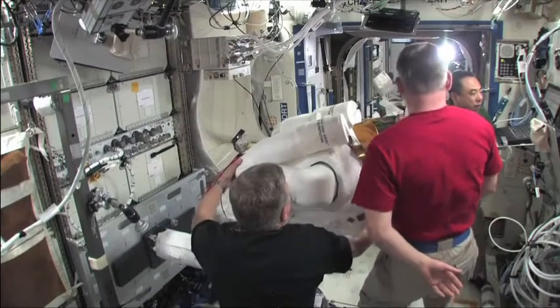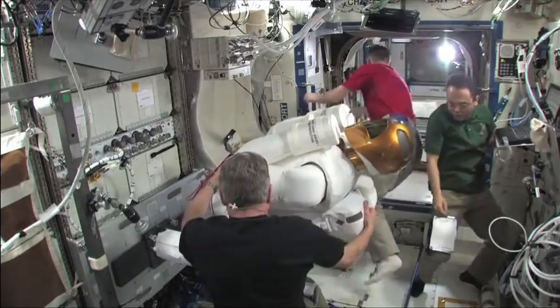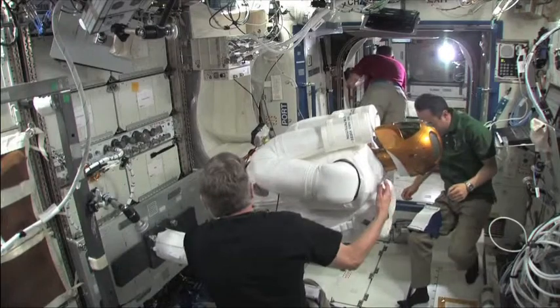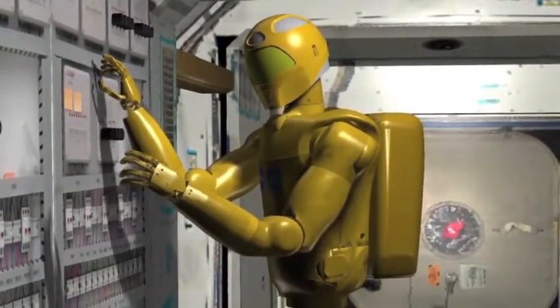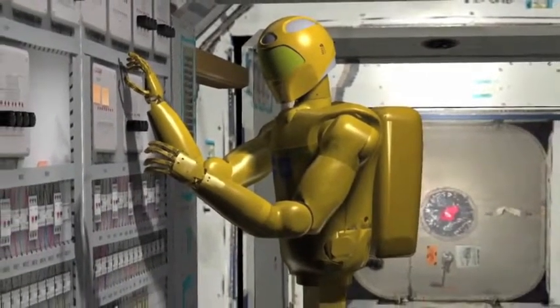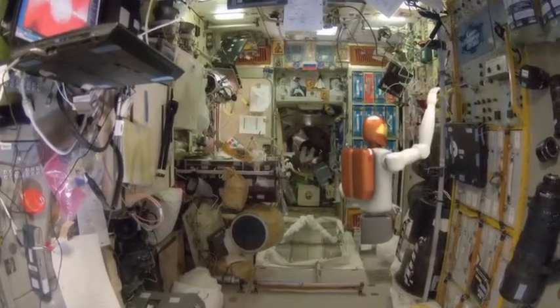So we're trying to make use of Robonaut 2 to do things that humans currently have to do. Those routine, very repetitive, perhaps long duration tasks that you just need to get done. Things such as, say, filter changeout, basic maintenance. These are kinds of things that require human level dexterity, and for the very first time we have a robot that actually can do those things. So hopefully this project will lower the workload on crew.